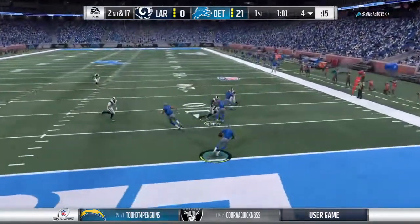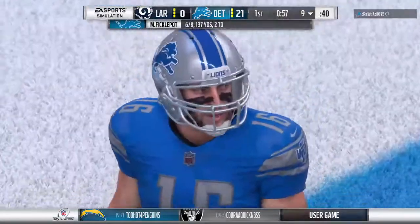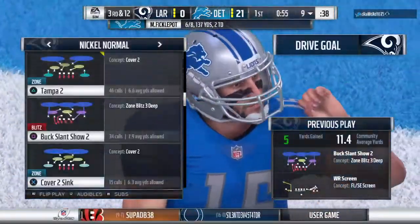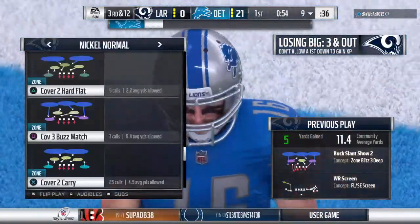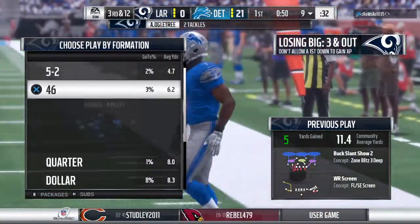They'll drop to throw. Quick hitter here, it's complete. And that is what you call a hit stick. Put down to the ground hard at the 9-yard line. That catch good for 5. It's 3rd down.